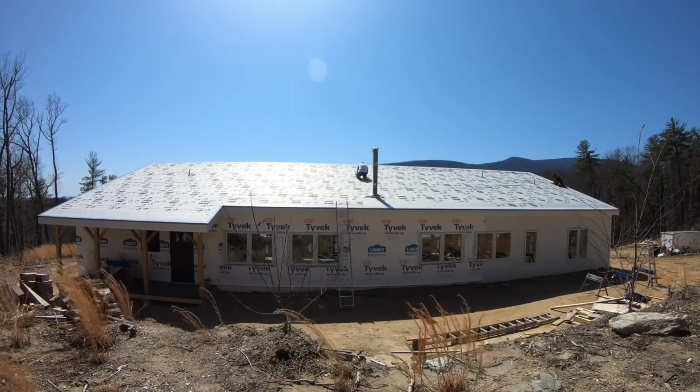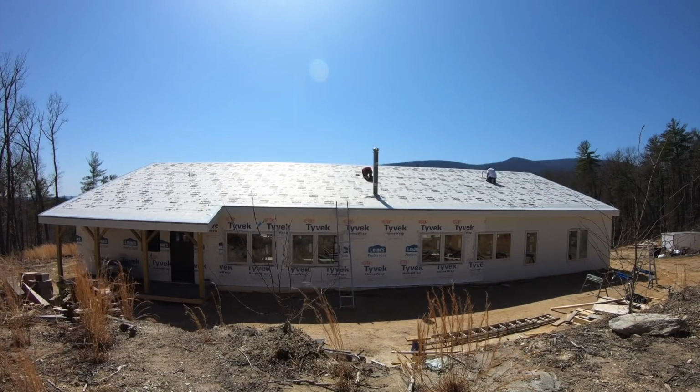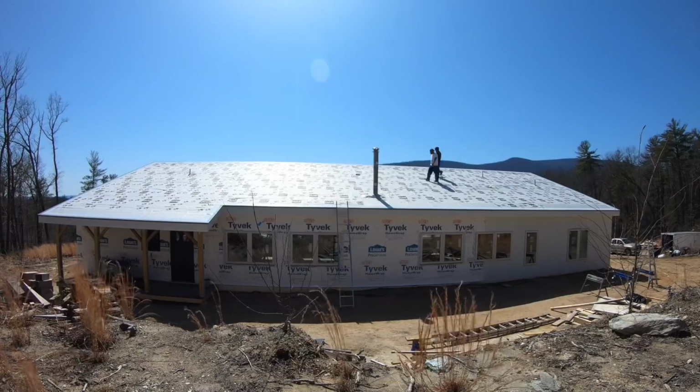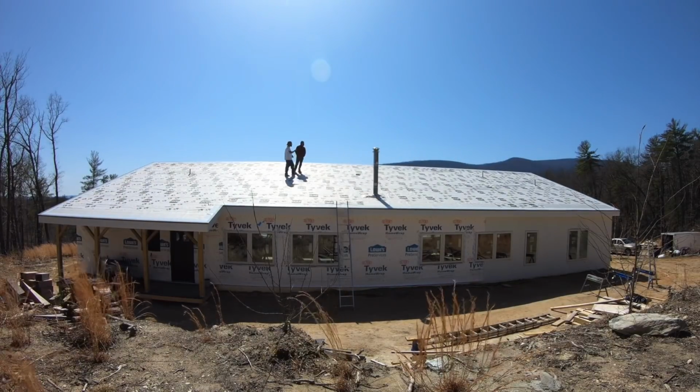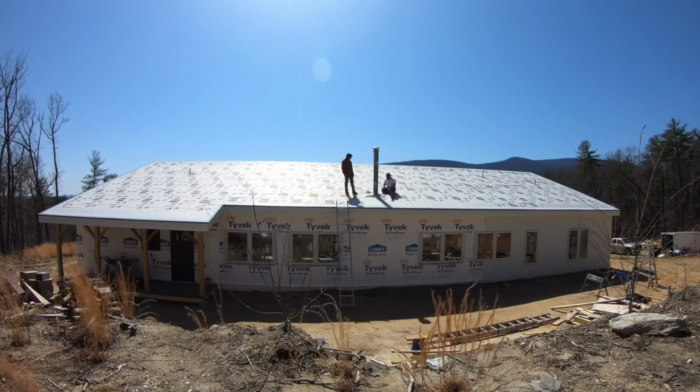While we were working on the shed, our roofing crew was busy getting the main deck covered. They didn't do the whole thing that day, but they made some pretty impressive progress.